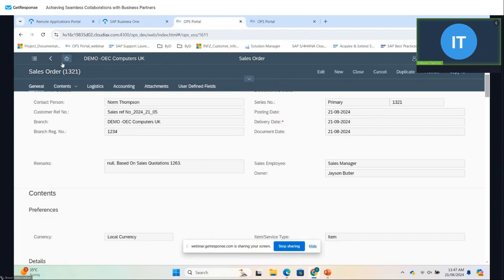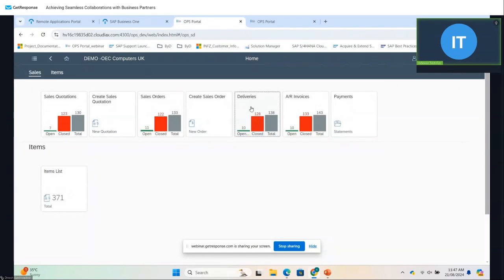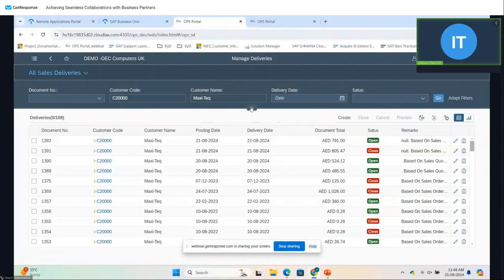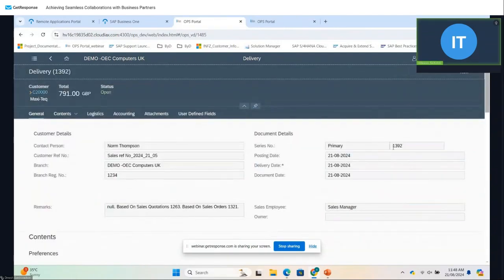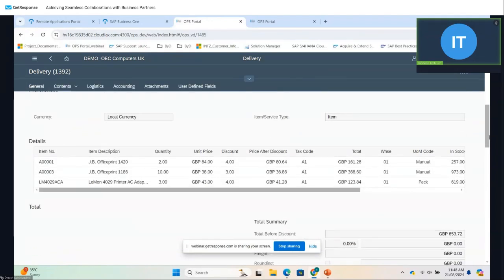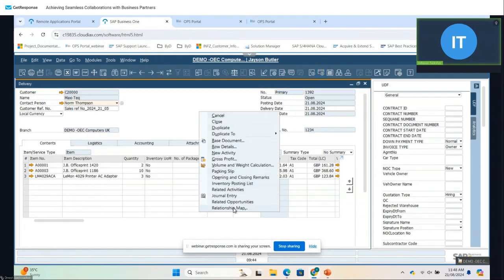On the customer portal, I have logged in now. Here we have a tile called delivery, where they can view the list of all open deliveries which are in transit. So this is the transaction. You can click on it and see all the products. Now, this is a partial delivery. What I have inputted in the core ERP has been reflected here. In parallel, if you go to the core ERP, you can see that the relationship map has now been updated.